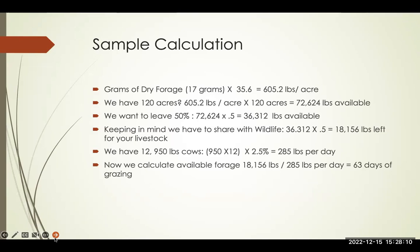So let's say we go out onto our range and we take a transect. For that one transect, we get 17 grams of dry forage material. So we take that and times it by 35.6. That means we have 705 pounds per acre, which is more realistic, this 17 grams, compared to the last example we used where we got 50 grams. That would be more like an irrigated field. This one is more closely related to a rangeland, which was 17 grams.